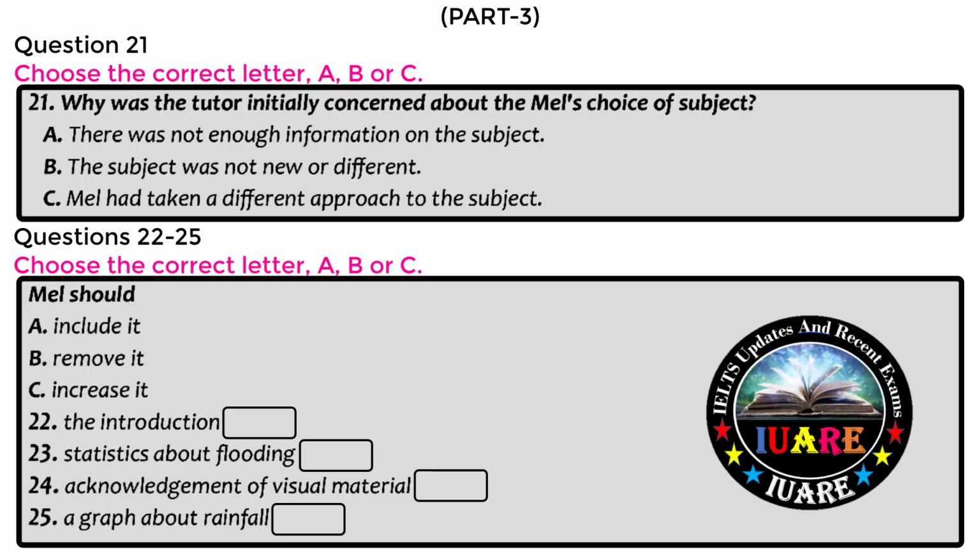But I have to say, I like the way you've approached the subject matter. Thank you. Yes, I know it's a subject that has probably been chosen many times before, and that's why I decided to take a slightly different angle. I decided to base the presentation on an analysis of extreme weather and natural disasters over the last few years. There seems to be plenty of information on the topic, and I'll be able to include lots of visual material, photographs, graphs and so on.